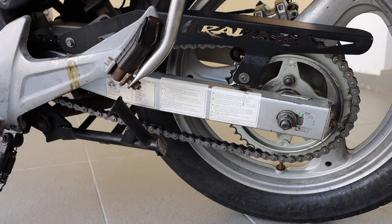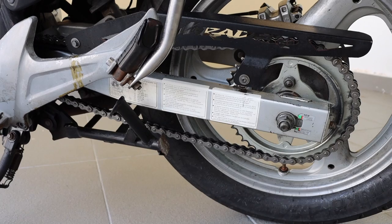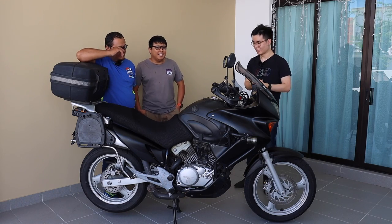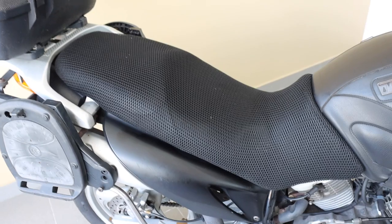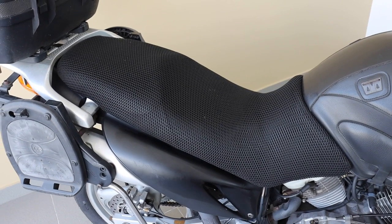Chain and sprockets were done last month. The parts are also very expensive and very rare to find in Singapore. It was urgent because my chain was clicking, so I really cashed out on that one. I put a lot of money out. And the very interesting thing about this bike is its height. For Class 2B, it's one of the highest riding bikes.